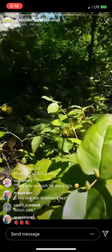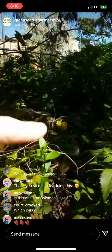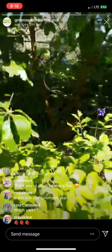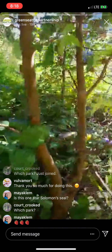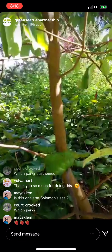This is a nice stand of Oregon grape. You can see a little Oregon grape in this salal blooming. And Mike Gadrick will be highlighting this next week on Monday. You should tune in.